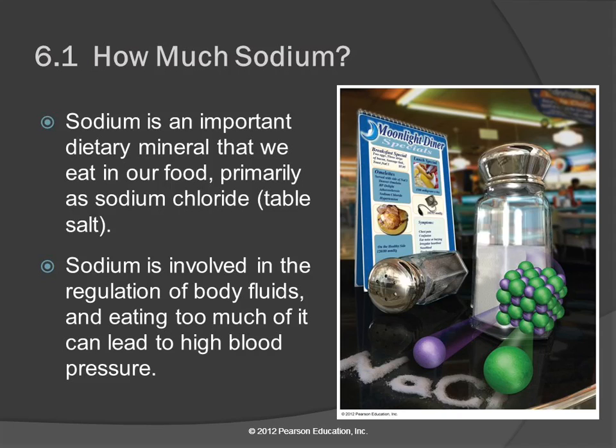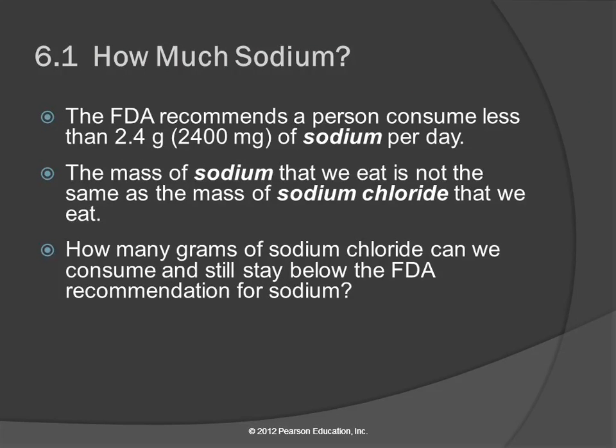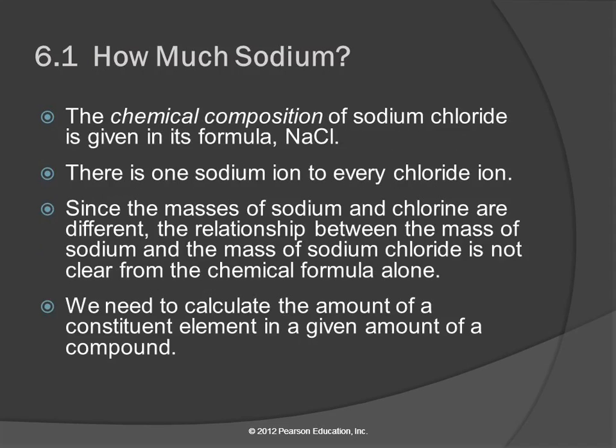And so how much sodium is good? So too much can lead to high blood pressure, but not enough is also not good. So how much? Well, the FDA recommends that you consume less than 2.4 grams of sodium per day. But that's not the same as 2.4 grams of table salt, because the mass of sodium is only part of the mass of that compound, which is sodium chloride. So how many grams of table salt could you eat and stay below that FDA recommendation?